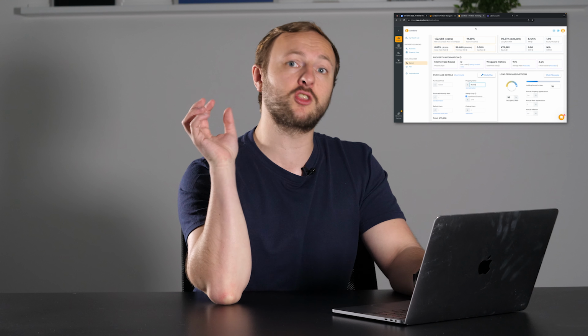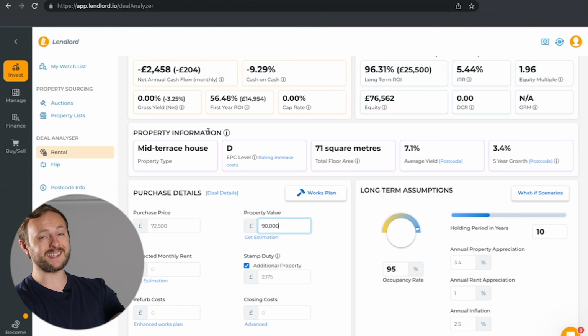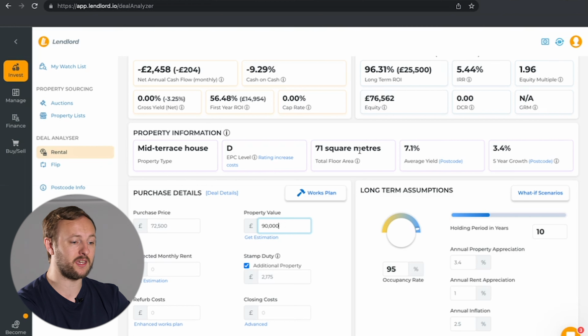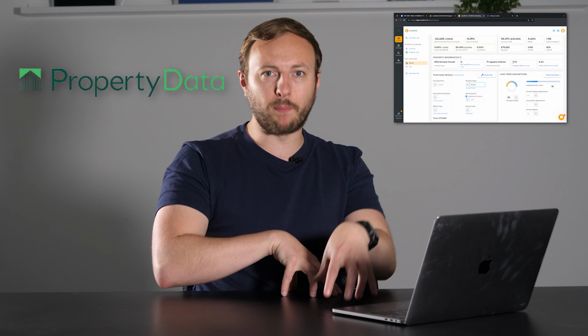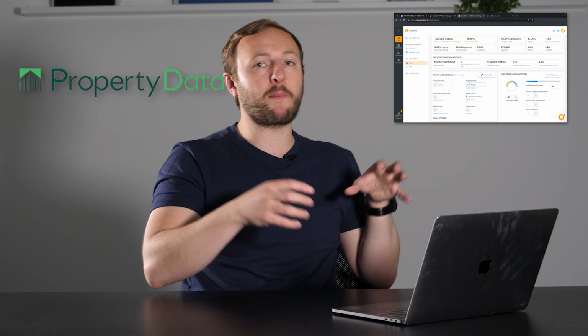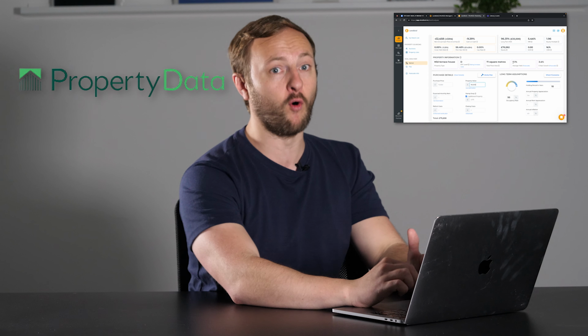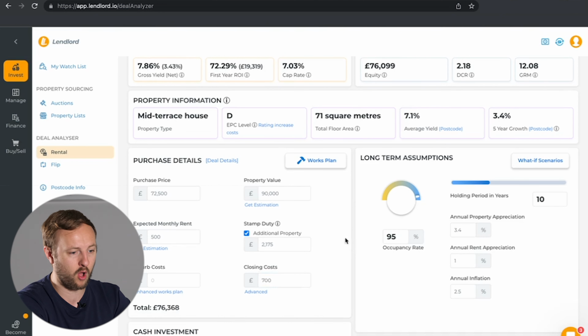Notice, by the way, information that I didn't put in, but it already extrapolates, is the property information. So it's a mid-terrace house. It's an EPCD. It's 71 square meters. And I know the average yield in the area is 7.1%. All right. So that automatically is extrapolated. And just so you know, they are using property data for that. So they pay for like the big subscription for property data, extrapolate that, so we automatically have that info for free. So the rent in this area is a fairly low one. We're talking about £500, and then we had closing costs of about 700 on this. So it's pretty low amounts of money.